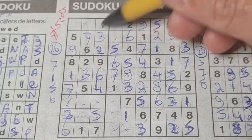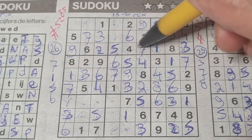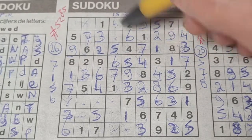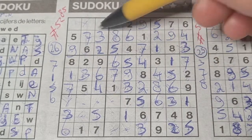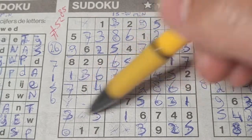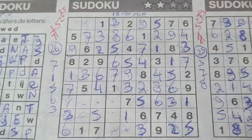2 missing numbers in this big square of numbers. The 1, the 2, the 3 is missing. The 4, the 5, the 6, the 7, and 8 is missing. 3 and 8. We have a 3 in this second row. So no 3 there. 3 should be here, and 8 goes there, and all the 3s are used. I can see this is number 5, number 3, alright.